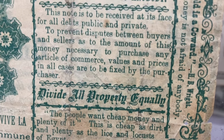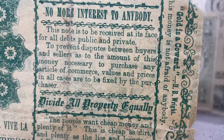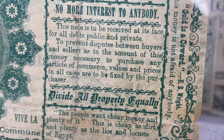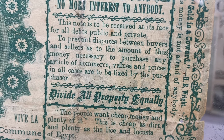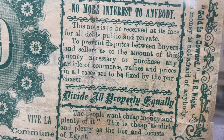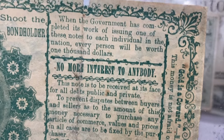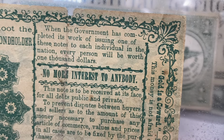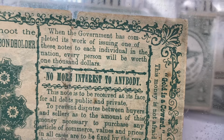Divide all property equally. This note is to be received at its face value for all debts, public and private, to prevent disputes between buyers and sellers, as the amount of this money necessary to purchase any article of commerce value and prices in all cases are to be fixed by the purchaser. No more interest to anybody when the government has completed its work of issuing one of these notes to each individual in the nation. Every person will be worth $1,000.